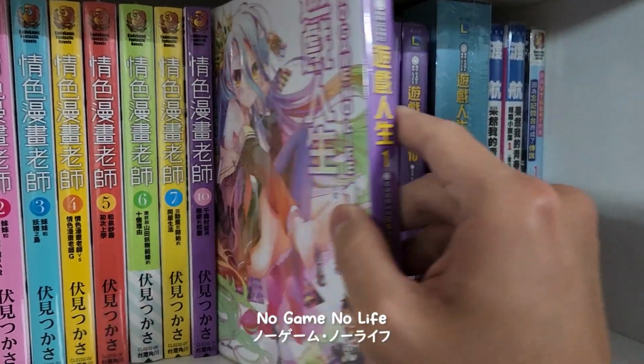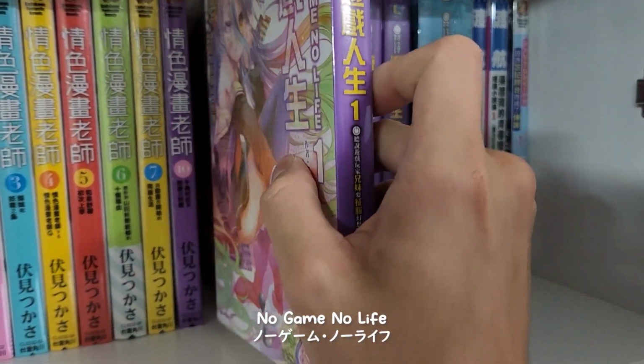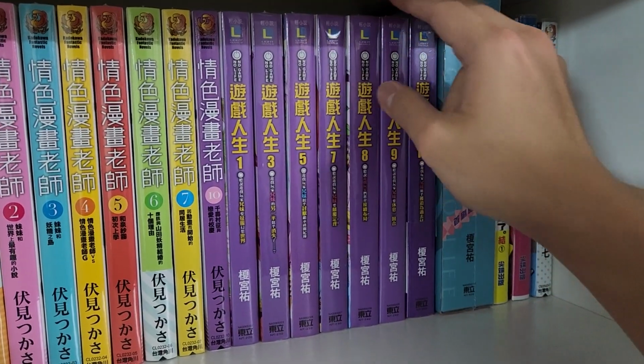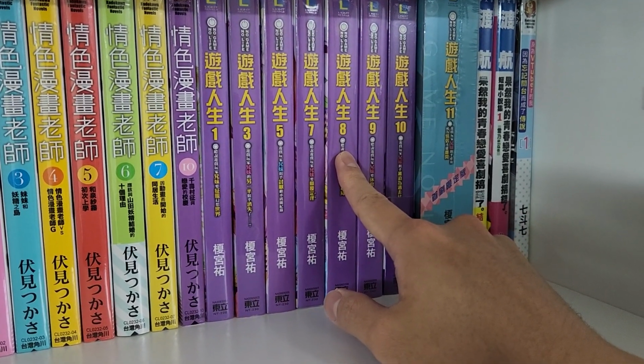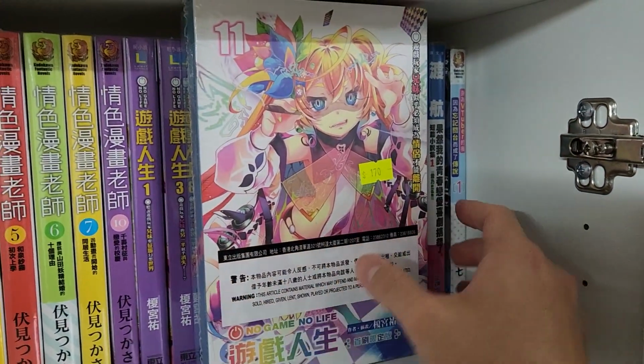Next one, we have No Game No Life. I don't think I need to explain what this series is, it's so popular and I really love the anime. We have been waiting for a new season announcement forever, so I thought I wanted to pick up the light novel. I actually bought this at the book fair and you can see that there are a lot of missing volumes here. I'll complete the collection sometime, but here's the box set of volume 11, it's so cool.